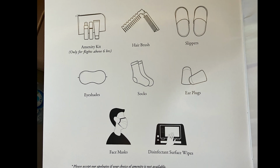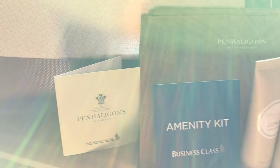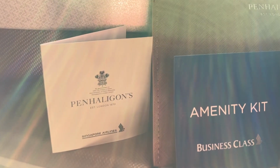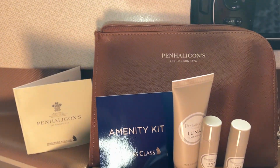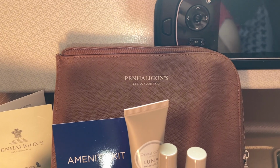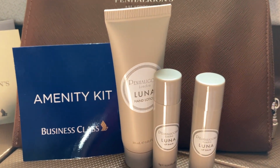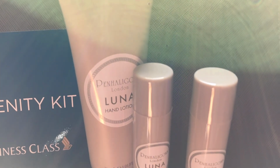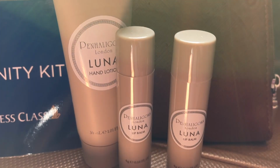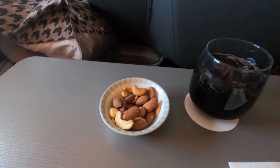So as you can tell, when you get on a plane and you're on business, they have actually on offer what they call amenity kits. Now in the past, they used to put that on your seat, but nowadays you actually need to ask for it. So this is what you get. With Singapore Airlines, they use this brand that is from London, and in it, they give you a hand cream and also a lip balm. Now you're supposed to actually get a face mist, but in this little pack that I got given, there's 2 lip balms. I'm not complaining.